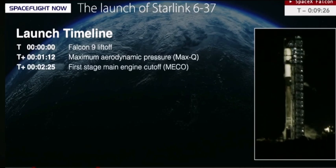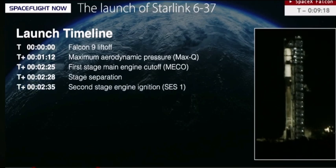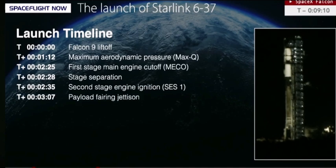Then at T plus 2 minutes and 25 seconds will be first stage main engine cutoff, or MECO, followed by stage separation 3 seconds later. Then at T plus 2 minutes and 35 seconds will be the Merlin vacuum engine ignition, or second stage engine ignition, SES-1. The payload fairings will jettison at T plus 3 minutes and 7 seconds.